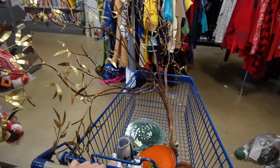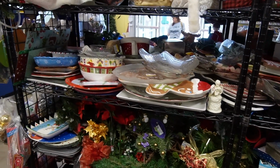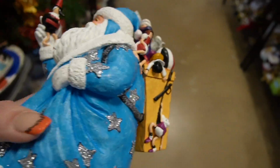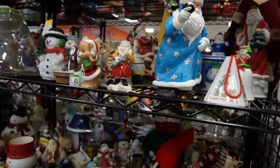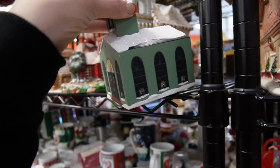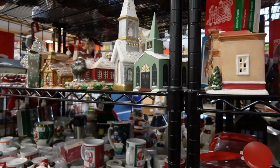I'm afraid this tree is gonna be catching on stuff as I'm walking by. Alright, well I found one that was listed for $30. Oh my gosh, my cart has a mind of its own. One listed for $30, not sold. So I'm going to leave that behind. There is a wooden church with glitter. It is marked on the bottom, $19.95 originally was the price.